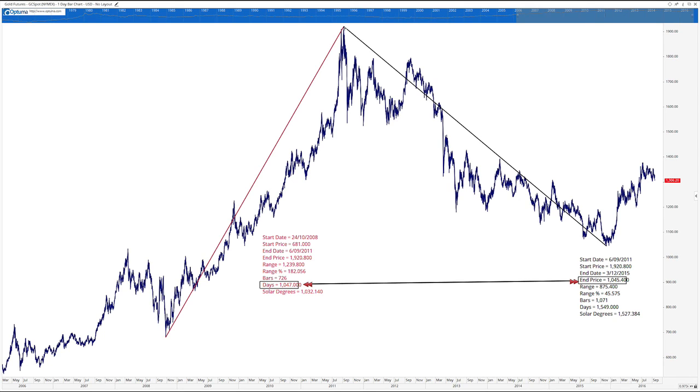Because if you go the 1921 top, you take it all the way down to 875, what's the range? 1046. Same numbers, 1046. So I've got my time in 1046, 47. I've got my price in 1046, 45, 47. The only thing missing is the range. And 1921 to 875, off the top of my head, is 1046. So be very, very wary of that price.